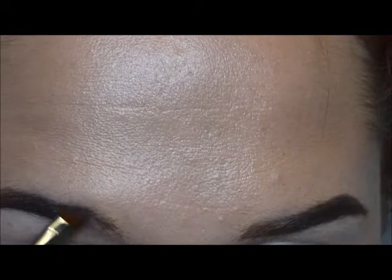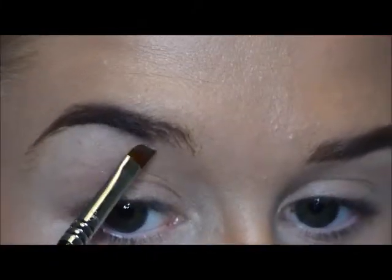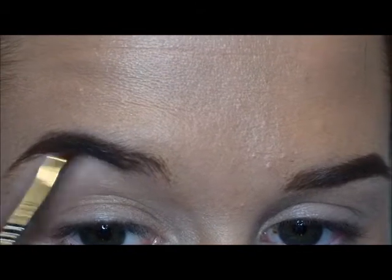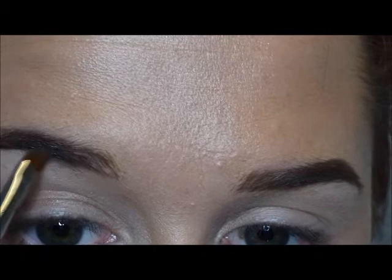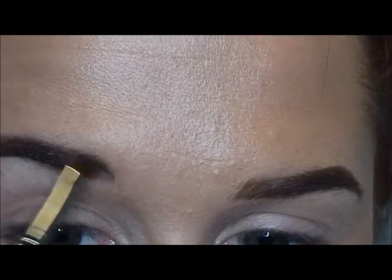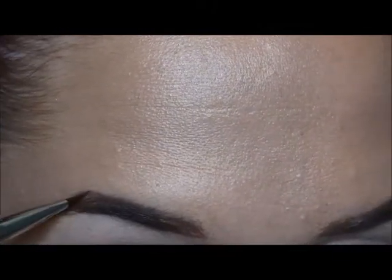And you can see it starts to get thinner on the tail. And the tail is very pointy. It's not rounded at all. And then just going in and cleaning up those lines a little bit. And then normally, like I mentioned, I use the ashier color on the inner corner, but I just want to show you what it's like just to use the one product to fill in your brow.